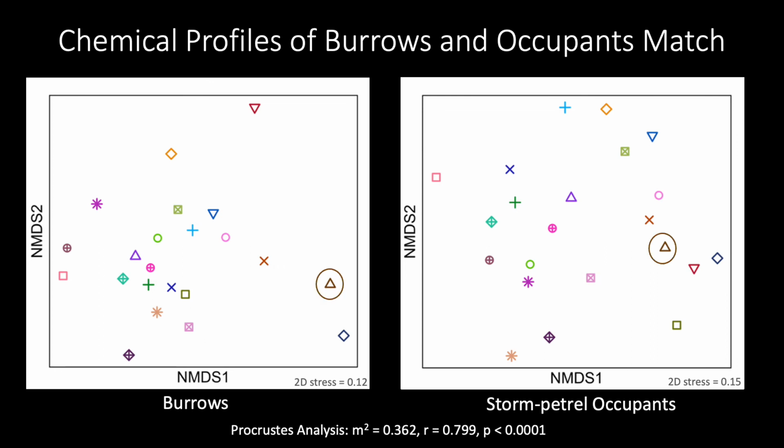We used a Procrustes analysis to determine the degree of overlap between the 2 chemical data sets, which calculates a goodness of fit score and a correlation between the 2 ordinations you can see here. We found significant overlap between the burrows and birds, which is to say we had evidence that the burrows are not only scented like storm-petrels, but they actually reflect the scent of their specific occupant.